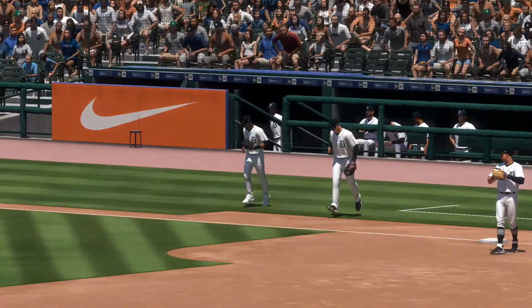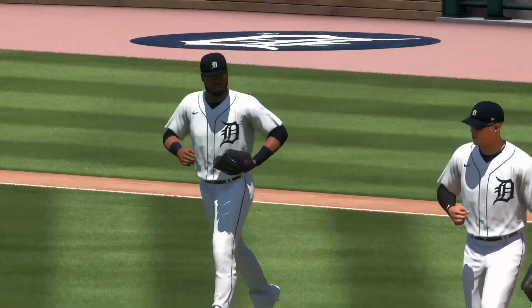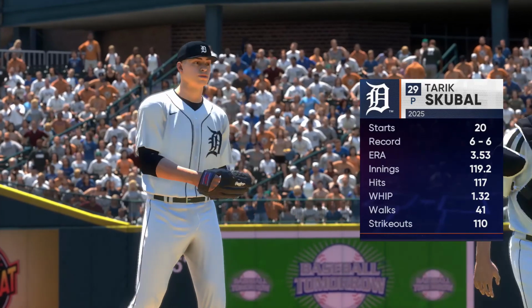And now, we got a rubber match on our hands today, partner. Yeah, the final game of a three-game set. They've split the first two, and regardless, first pitch moments away. And on the hill in this one, Tarik Skubal.